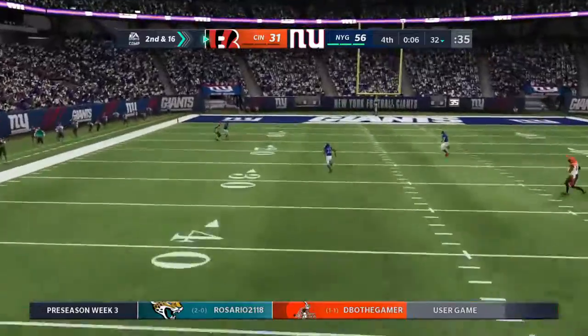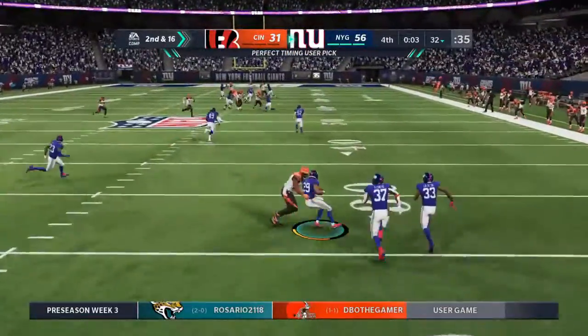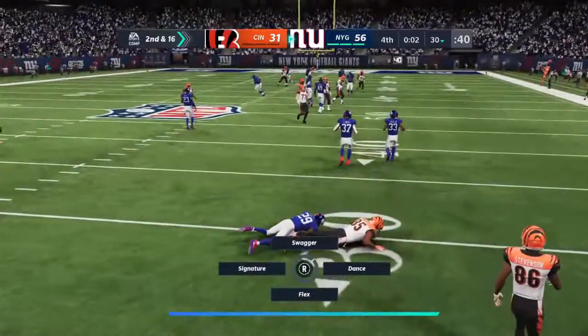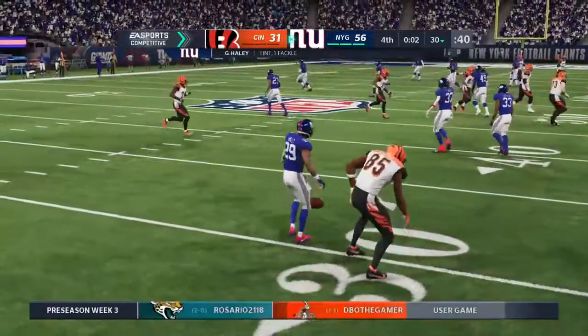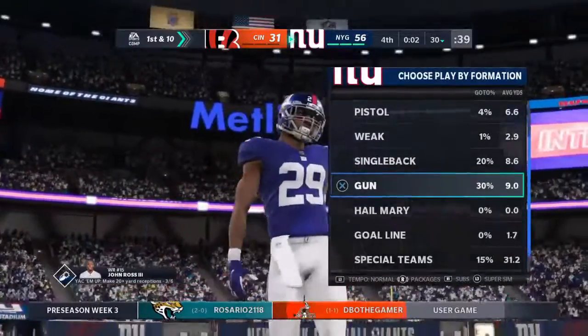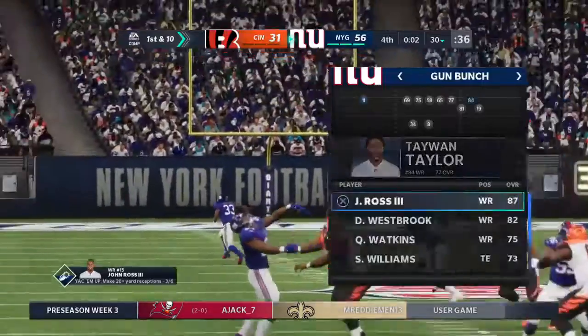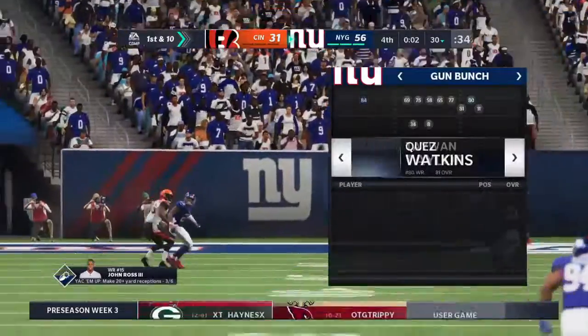Now a desperation throw deep downfield. And for a 3rd time tonight, he's intercepted. Picked off at the 16. And he will return this one to the 30-yard line. Intercepted. The Giants take over 1st and 10 at their own 30-yard line.